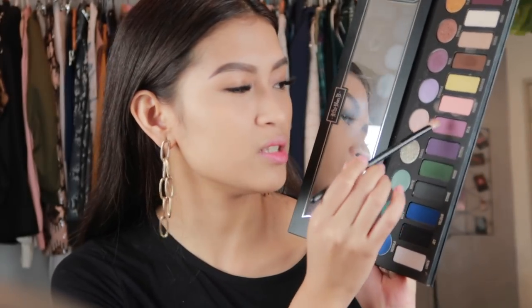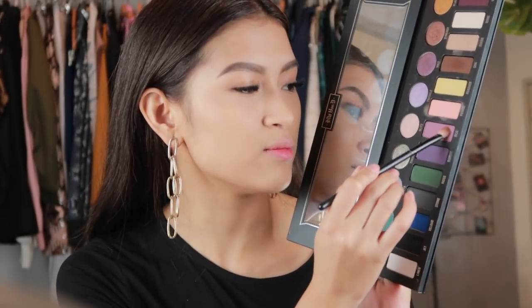I'm going to be doing my eyes now. It's going to be purple. I'm going to be doing a really simple look if I can find my brushes. What is this? The Kat Von D Metal Matte Eyeshadow Palette. And I'm going to be using the shade Silk, which is this one. And I'm just going to put it all over my eyes. Like all over.